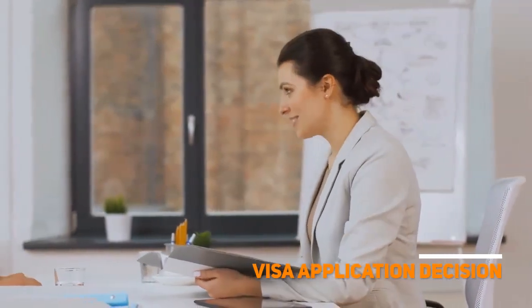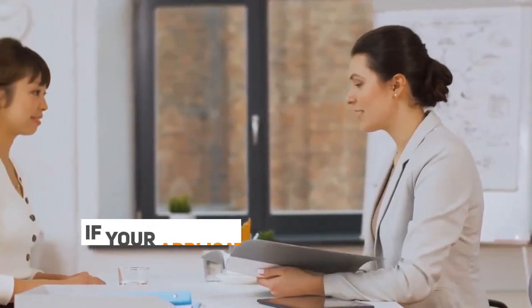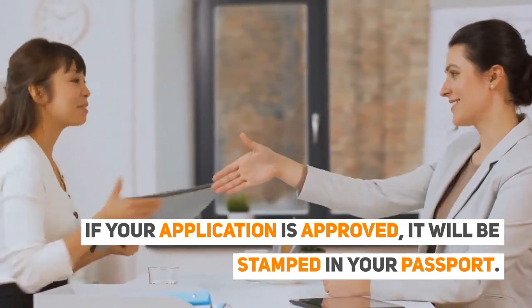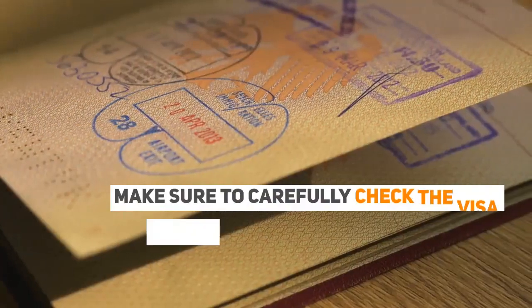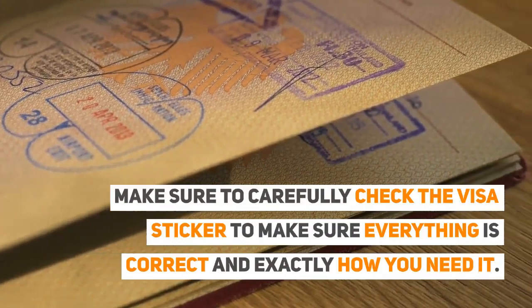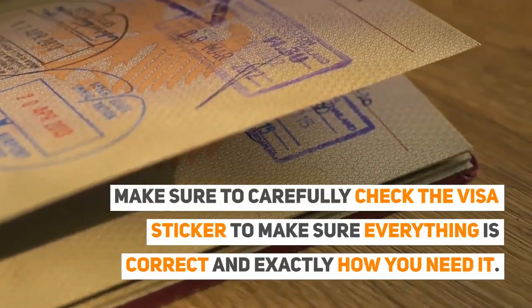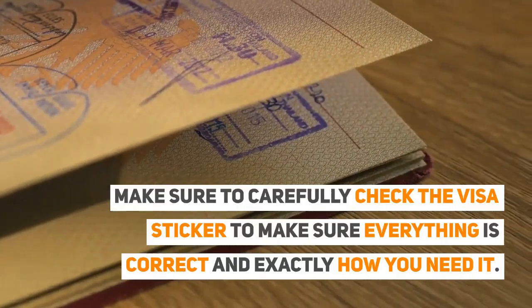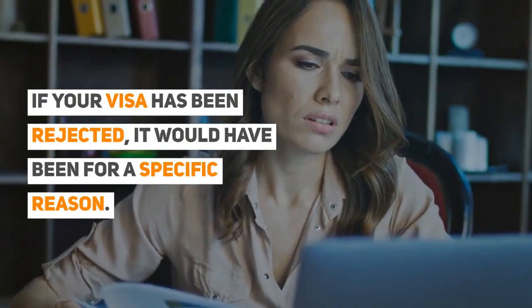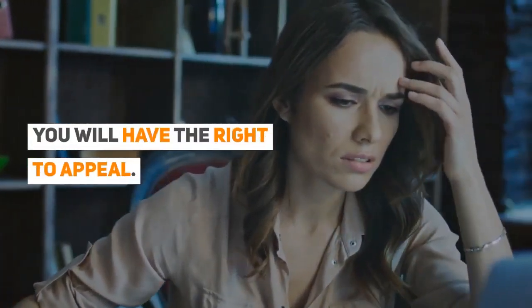Visa application decision. If your application is approved, it will be stamped in your passport. Make sure to carefully check the visa sticker to make sure everything is correct and exactly how you need it. If your visa has been rejected, it would have been for a specific reason. You will have the right to appeal.